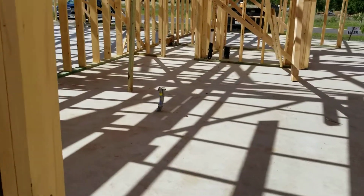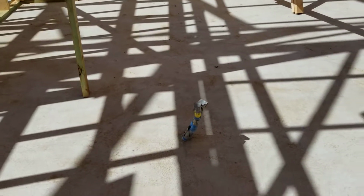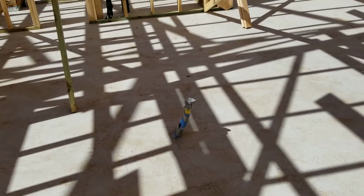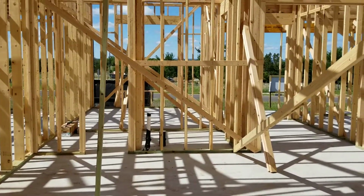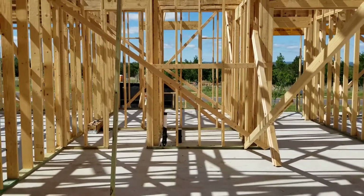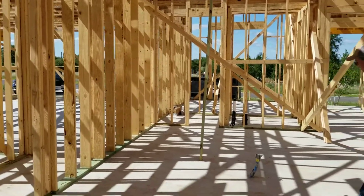You can see here is some more of that wiring we were talking about before. So this wiring is basically where the island is going to go. We're standing in the kitchen right now, so you can kind of get a feel for the size of the kitchen as I back up into the dining area.